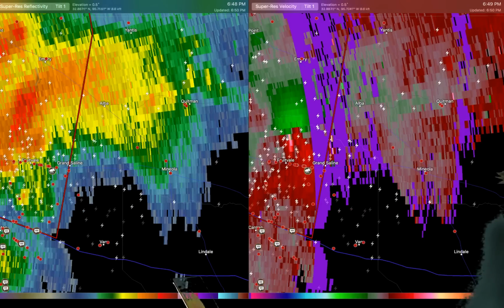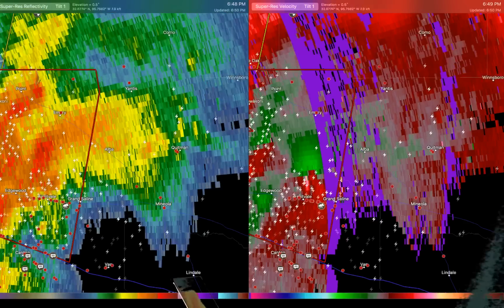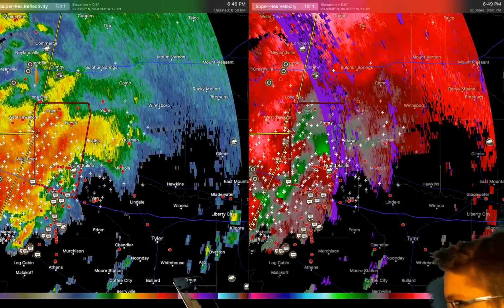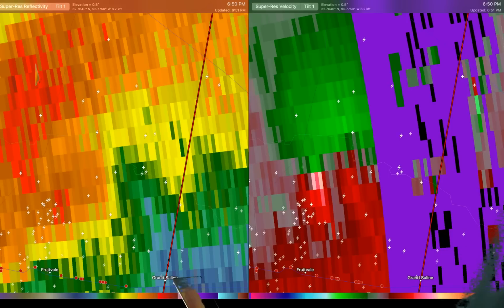Emory again, you're next in the path there. I'd also get ready to take cover in Alba. The storm has had some erratic motion as well. Some really bad damage being reported out of Canton, Texas. So this tornado continues there. Anyone in this warning really needs to be underground taking cover right now.